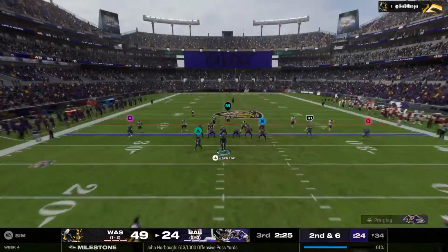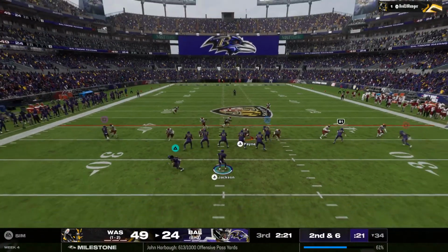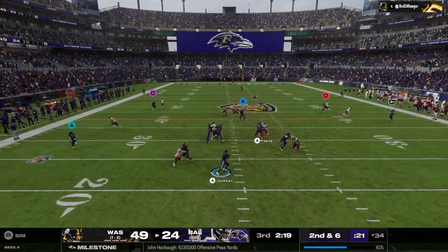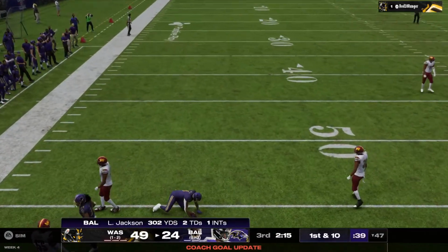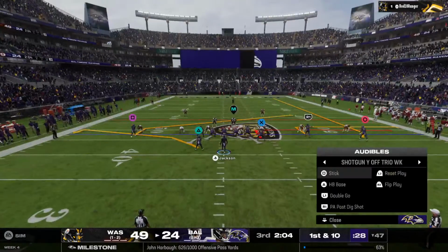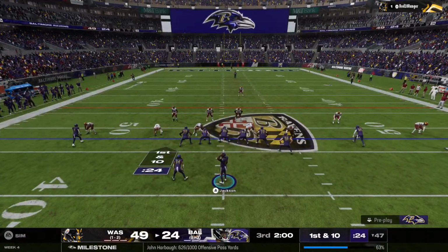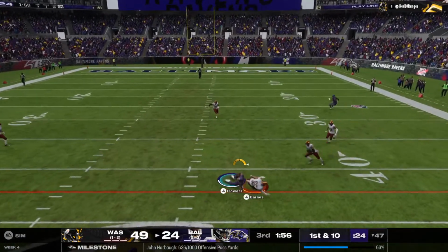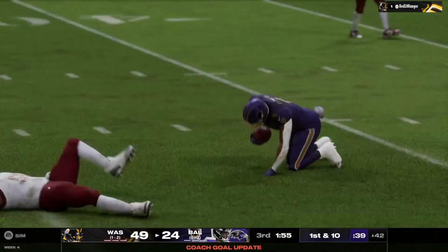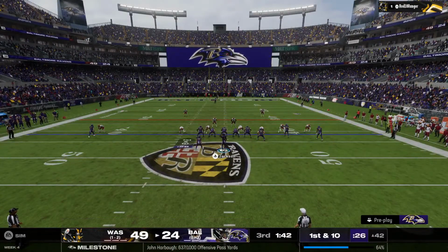Here's 2nd and 6. Again, it's Jackson. That is left side and caught by Flowers. So, a pair of 1st downs moves him out to the 47-yard line. And it's 1st and 10. He'll go right back to Flowers. And they're going to work this down inside the 45.